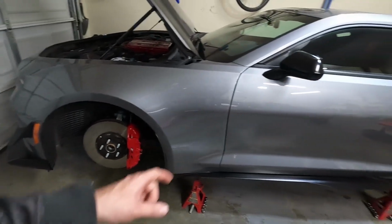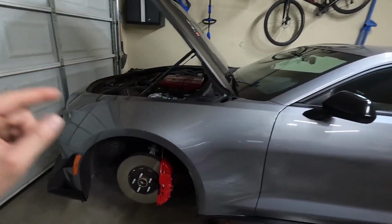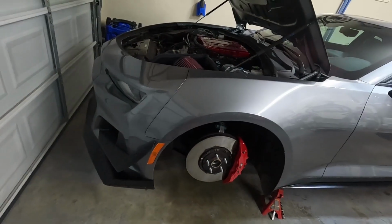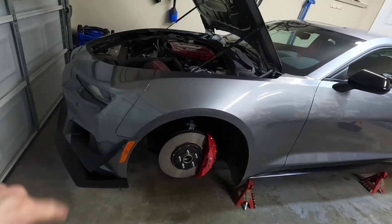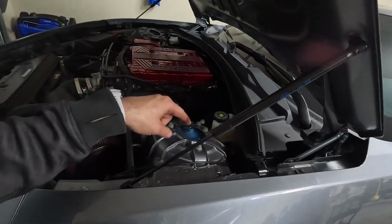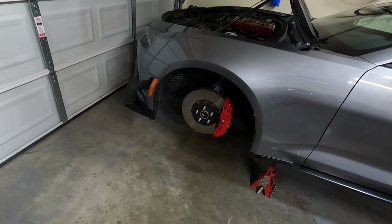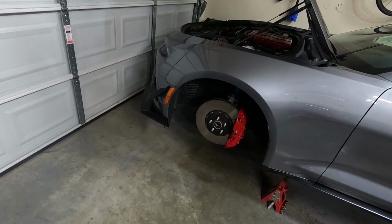I started on the right rear first, and I went to the left rear, and then front right, then front left, just based on how far away it is from the reservoir. And yeah, did that about 2 times per, 6 or 7 brake pumps each. I'm pretty confident that all the old brake fluid is out and the RBF 660 is in there. I'm okay if it's like 5 or 10% of the old stuff in there, but I'm pretty sure I got it all out, and I don't think there's a worry about mixing brake fluid.